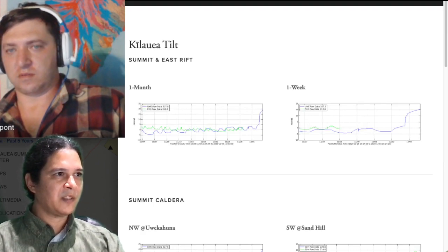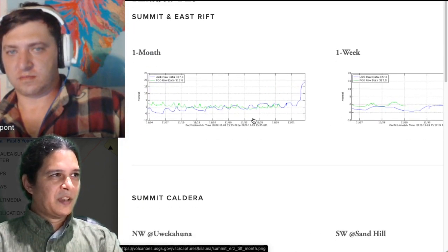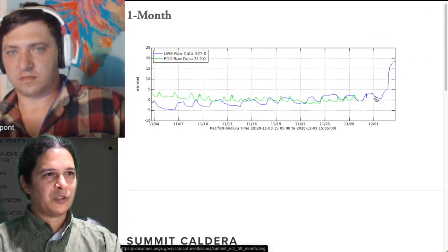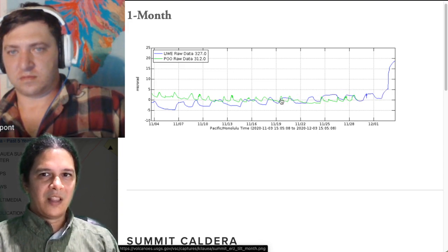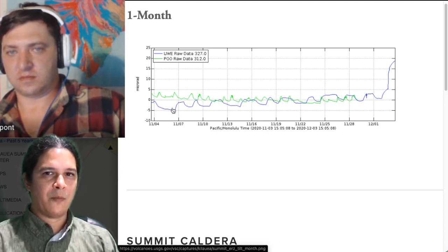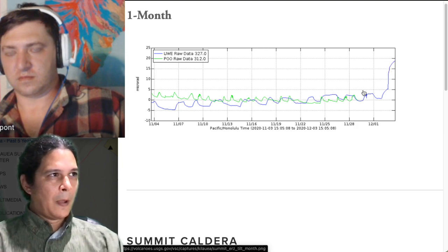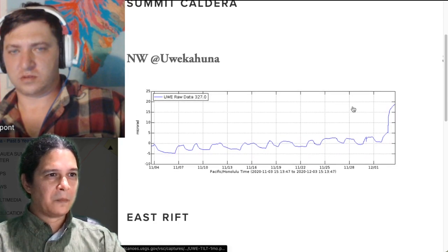So of course we're going to look at more than just one spot. We have some other tilt stations around here, and this might be kind of small. But this is the summit signal for the last month, so you can get a comparison, right? The blue line is what we just looked at, doing this big jump here at the end. You can see these are the inflation deflations, these up and down wiggles we have going on through here. They've been happening all throughout the last month. We've had 10 in the past month, and that's kind of back up from what it was before. But really, the big signal here is this big fat increase at the end, where it's kind of leveling off here at the top, right? So that's at the summit with Uekahuna, right? There's a raw signal there.